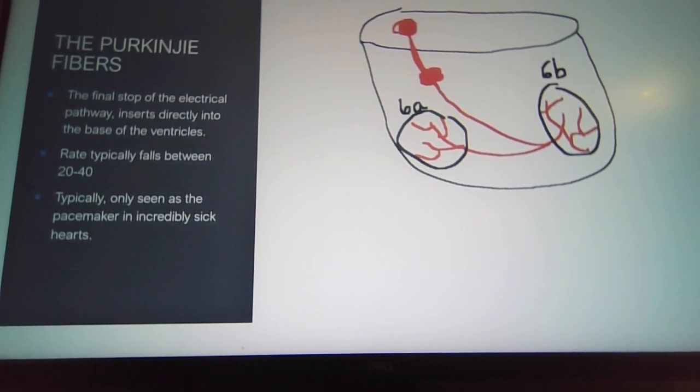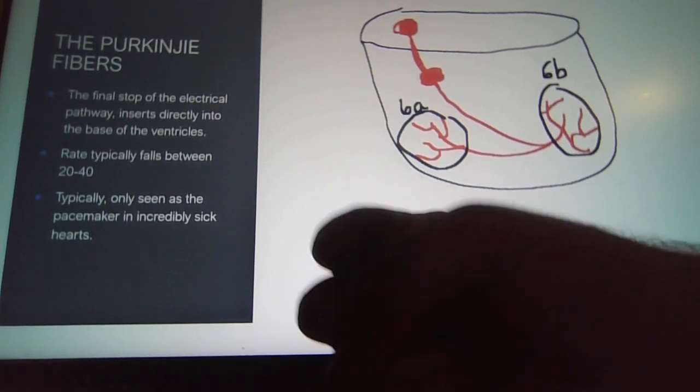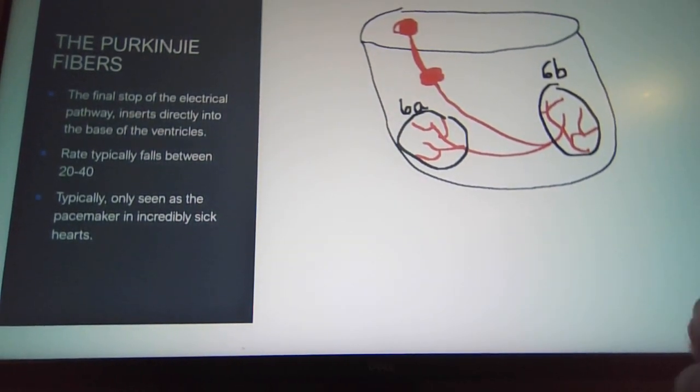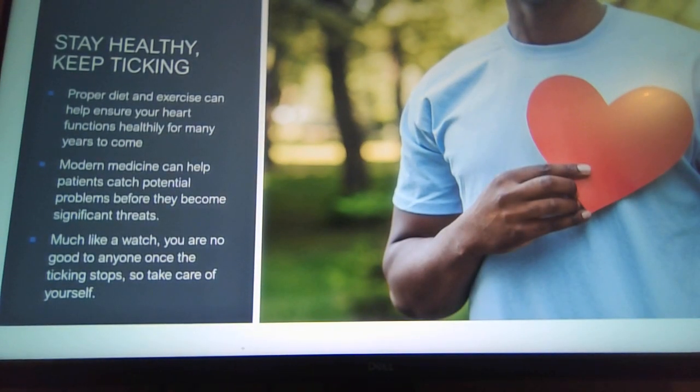We see them in typically incredibly sick people or people who are in active cardiac arrest. A common condition that Purkinje fibers cause is called ventricular fibrillation, when the heart just shakes, but really doesn't beat, it doesn't produce a beat or perfuse any blood. So I hope you've learned a little bit about why it's so important to make sure we keep a happy, healthy heart. Because much like a good watch, you're no good to anybody once the ticking stops.